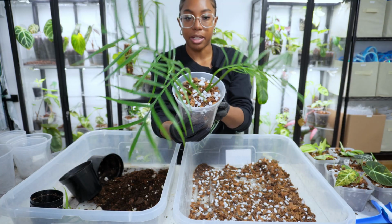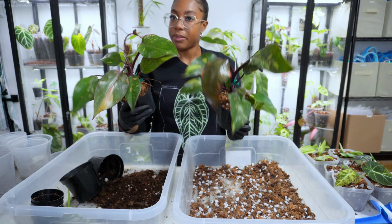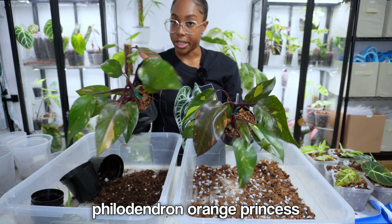So this is the other one. So both of them will have 4 leaves, and then we have some props going as well. These 2 I'm pretty excited for. They are Philodendron Orange Princess.